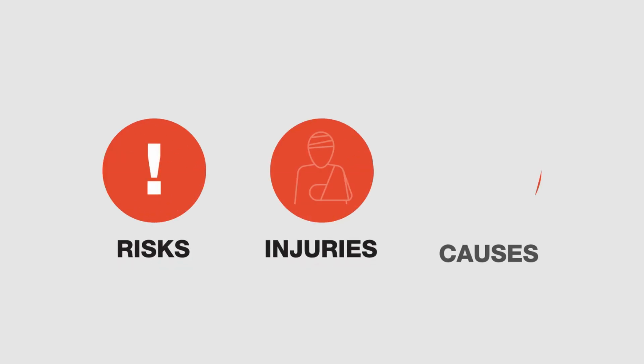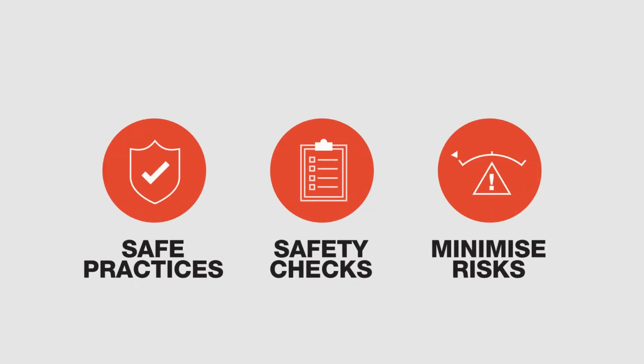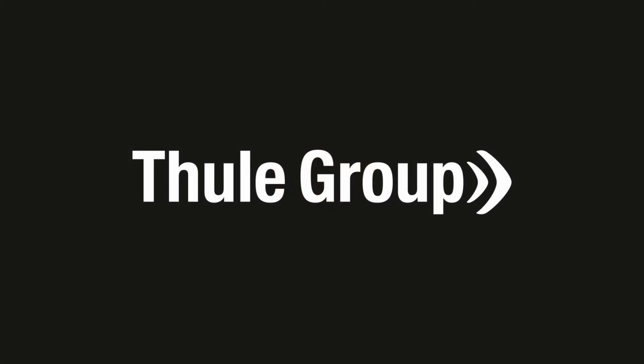Understand the risks, injuries, and most common causes of accidents. Follow safe practices when working with machines and tools, like pre-safety checks, in order to minimize risks before you begin your work, and follow the procedures for reporting any issues to a supervisor or manager. Let's work together to stay safe.